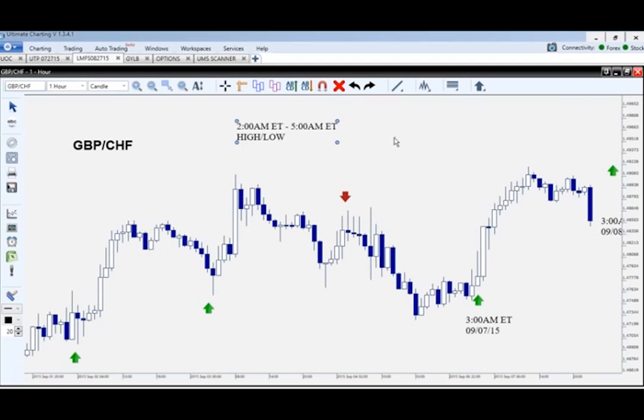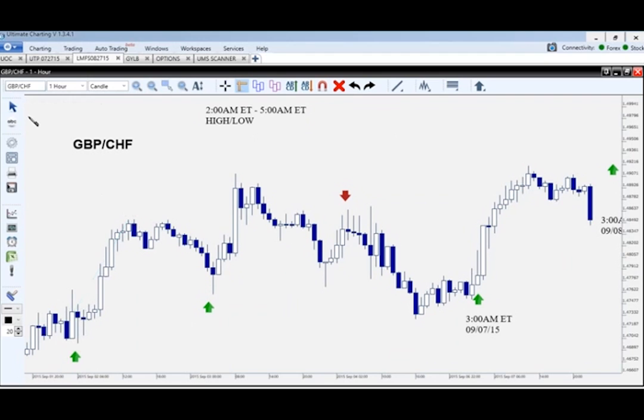So what we're going to be looking for is the market to form either its high or low between 2 a.m. and 5 a.m. Eastern time here. So I've gone ahead in here and I've already pinpointed these. And you can see here on this one between this time period, in fact, what I'm going to explain to you here, we're going to be basing the strategy off of the 3 o'clock a.m. Eastern Time candle.